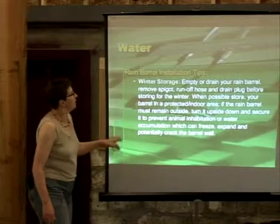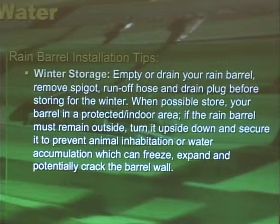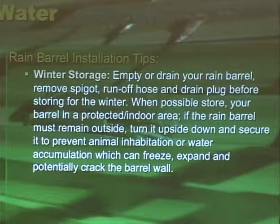When you store it for the winter, empty or drain it, because water expands and can break your rain barrel. Remove the spigot, runoff hose, and drain plug before storing for the winter. When possible, store it in a protected or indoor area. If you can't do that, make sure you store it upside down so no one takes up residence in the wintertime. Okay?